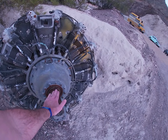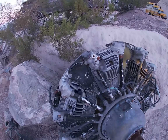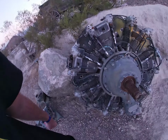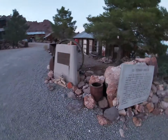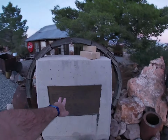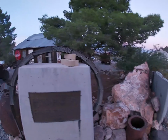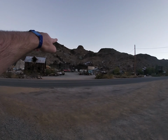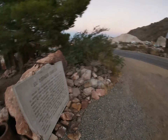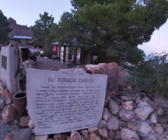And there's your, that's where your propeller would go. That's really cool. Like I said, I've never seen one of these out before. If you're wondering where this place is actually, Techatticup Mine is the actual name of the place. This was built up around the mine, as you can see back there. There's the mine up there where it all came down. And there's also a sign here that says El Dorado Canyon. So that should help get you in the right area.